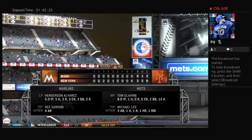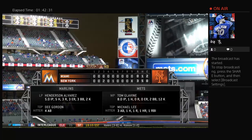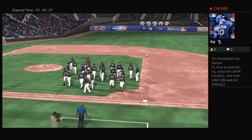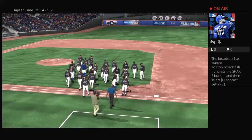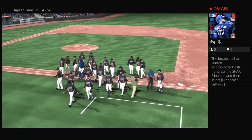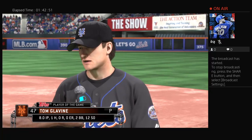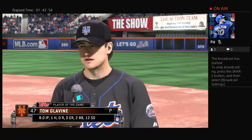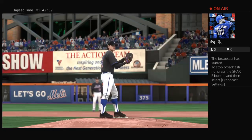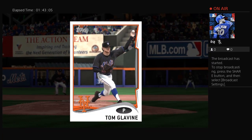This one, definitely a low-scoring affair as we get one last look at our final line score. Well, you always hope to get a good outing from your starting pitcher, but this man went above and beyond in this one. He's our top player of the game. Yeah, he really came through with a dominating pitching performance. You see there, 12 strikeouts, and that doesn't even tell the whole story. That was as good as I've ever seen him pitch.